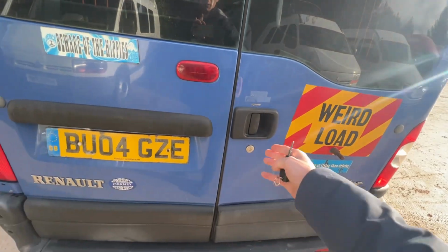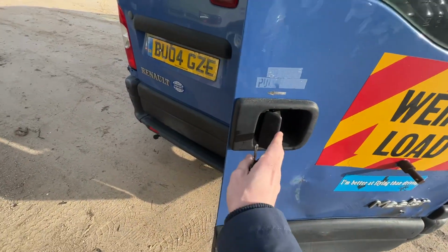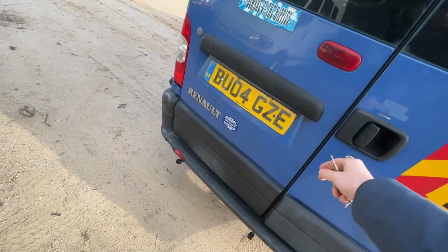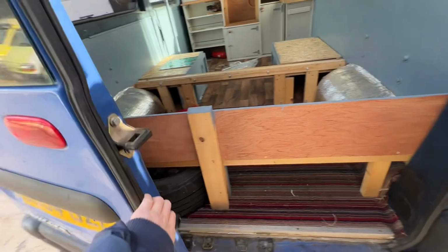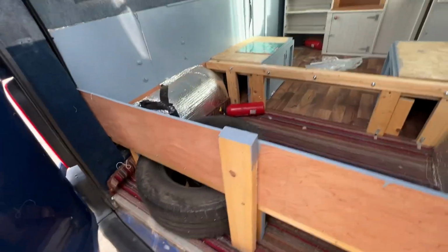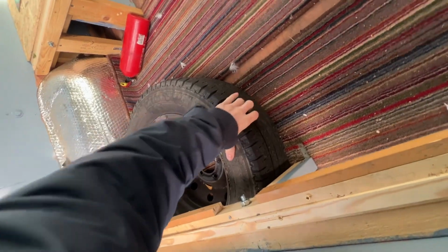This back door here is quite sticky, so what I mean by that is when you open it, that stays like that, and of course that won't shut. You should do that. She's partially removed everything out the back that she used to live in the vehicle. There's a spare wheel here, good tread.